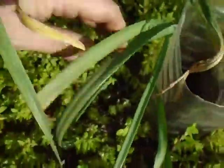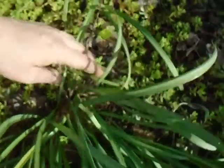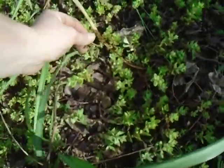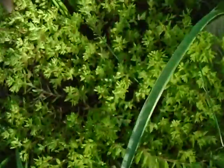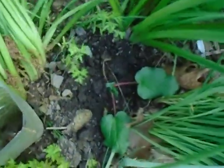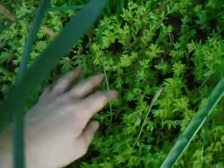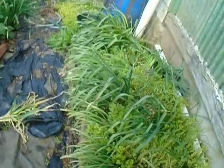This one, I don't see one here. That's a tree. This needs to come out. I don't know where the other one went. And then this one is one I just brought over from the other side. There was one right here. Where did it go? Huh. I don't know. Interesting. Where'd I put my tea?